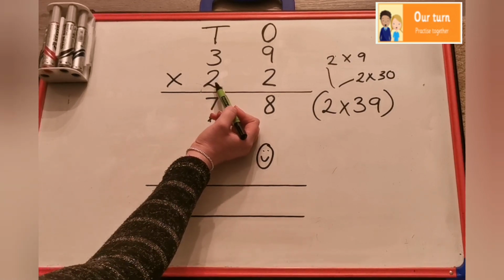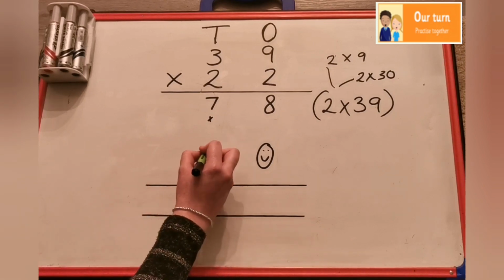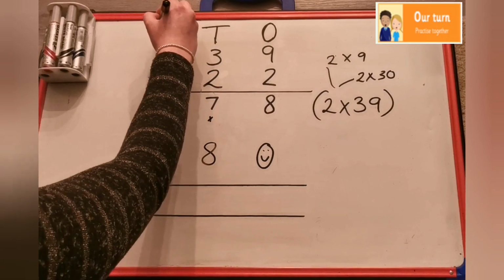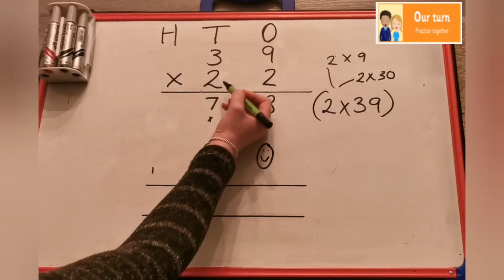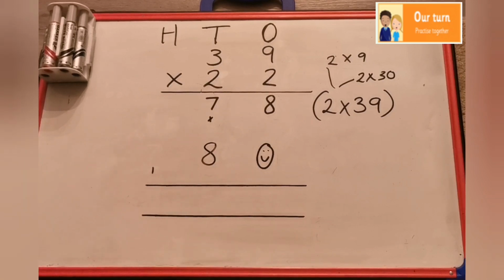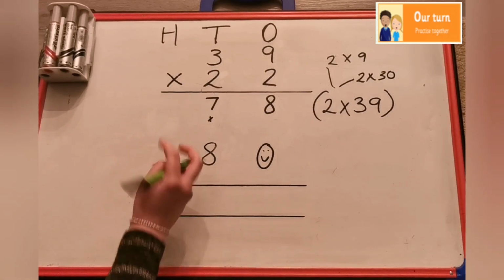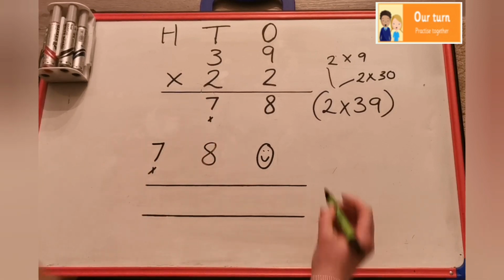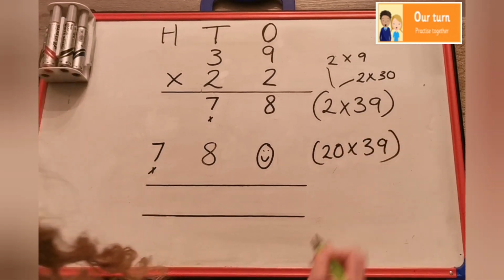So I'm looking at my tens this time. I'm doing 2 times 9. That's right, 18. Let's put our 8 here and carry the 1. There's no hundreds column there, but let's pop that in because we're going to be working over here now as well. Then I've got 2 times 3. Absolutely right, it's 6. But remember this one here, just like before, it's changing to 7. Fantastic. So I've just done 20 multiplied by 39.